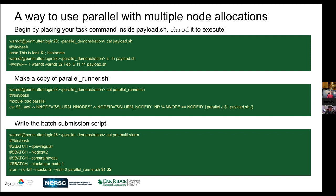And forget your payload. If your payload is a shell script, do the chmod to add the execute bit so that you can actually run it when you give it to parallel. The next layer up is a parallel runner script. And this parallel runner script is the part that actually has GNU Parallel inside of it with the module load parallel that is necessary every time you're using it.